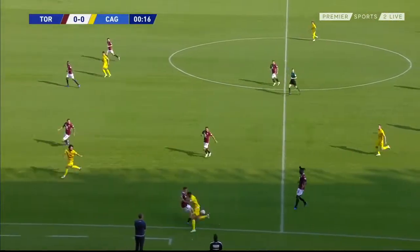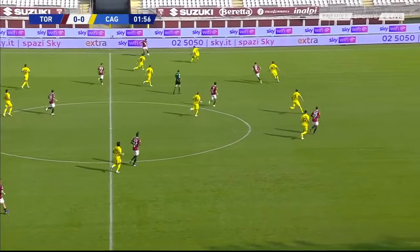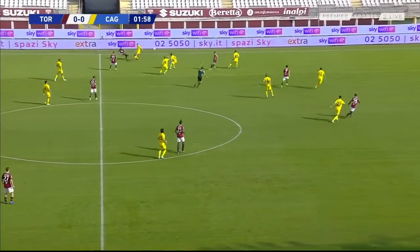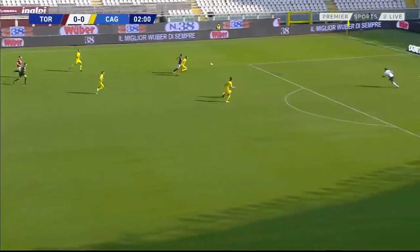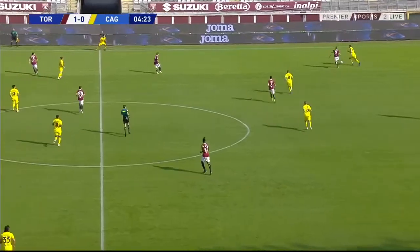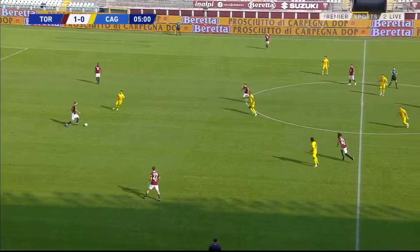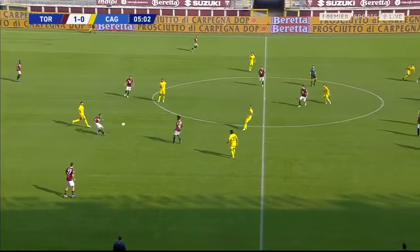Dangerous area, that is the bottom three of Serie A. Out to Ricardo Rodriguez, the Swiss playing a lovely through ball. And Cagliari's centre-back is experienced. He showed a lack, just a looped ball over the top from Ricardo Rodriguez.